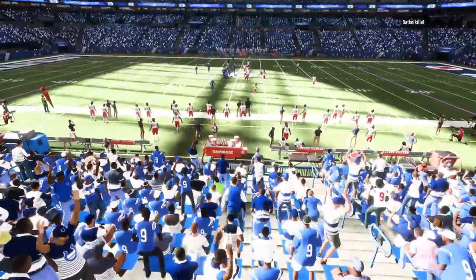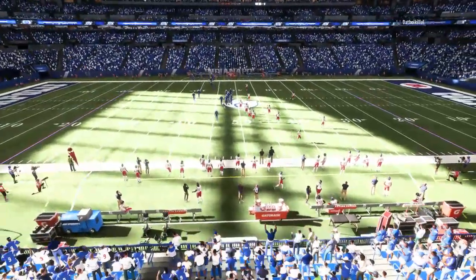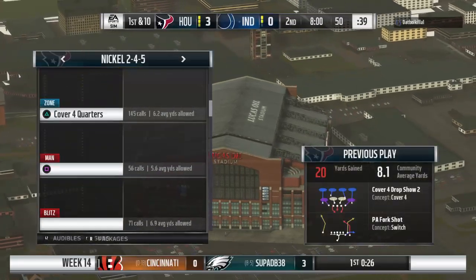Back with Charles Davis. I'm Brandon Gaudin. The Colts in possession of the football to begin quarter number 2. And they've got it here with a first down.